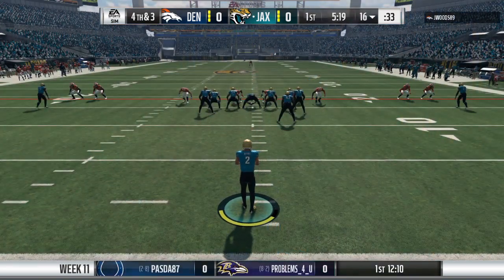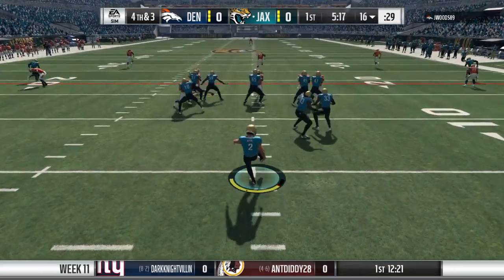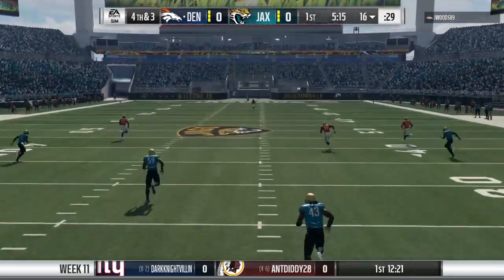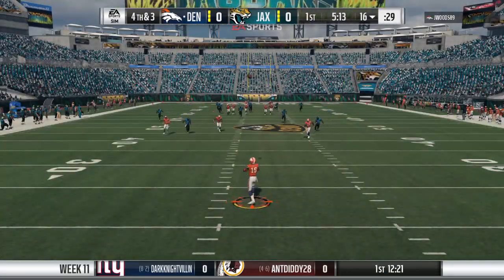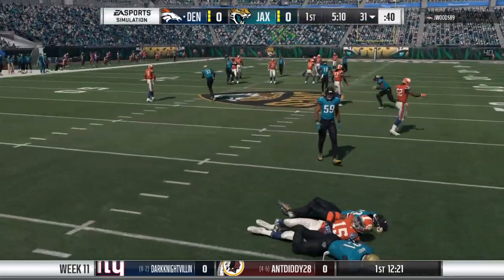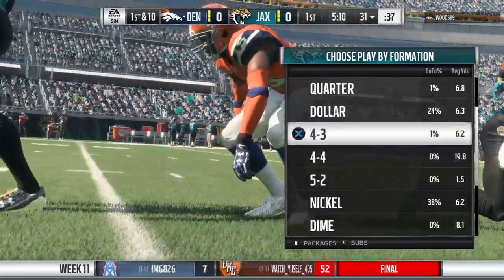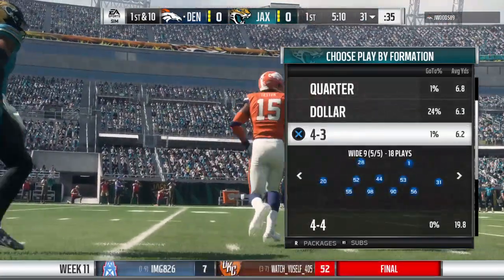And the Jaguars send out their punter, standing just outside his own goal line. And just a single punt for him in the loss last week as he sends this one away. That's taken on the 25. And when it's said and done, it's a 58-yard punt. And the Broncos take over, first down and 10.